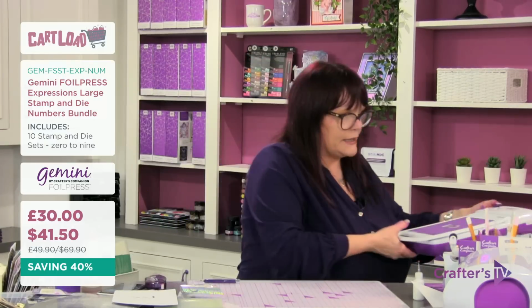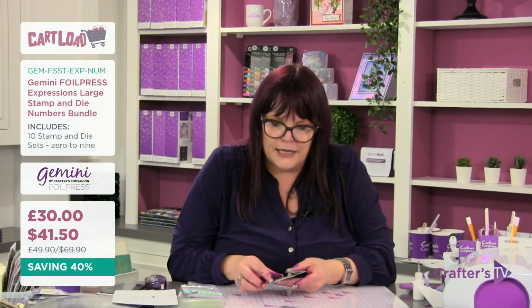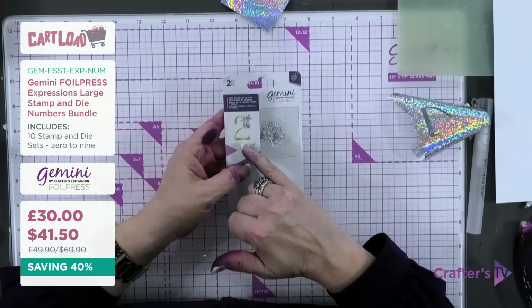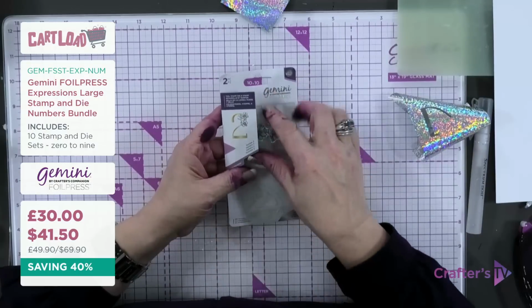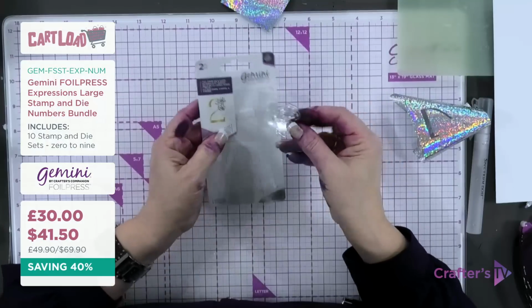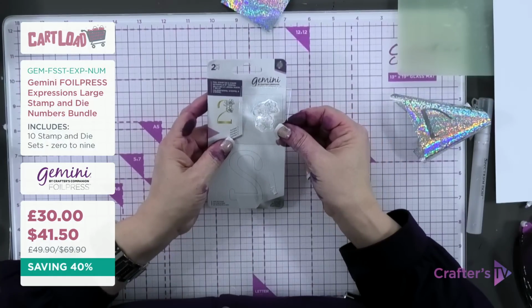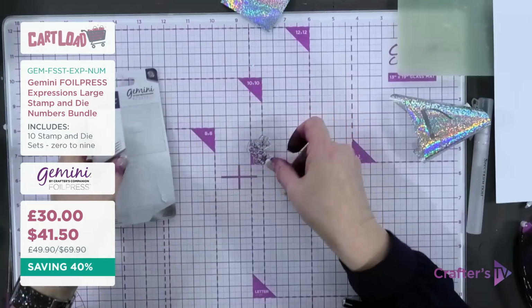So I'm just going to pop that back in there for a minute. I'm just going to turn that off because I've done with my foiling. Just for the time being, I'm going to bring back in my stamp, because now we've got this lovely stamp here. Now you can see on the front of the package, it just shows you how this stamp would work. Now, little bit of a top tip. I hold mine and I use my package just to give me a little bit of an indication of where I want it to be.